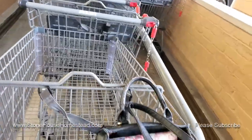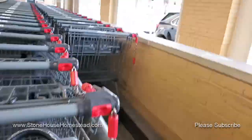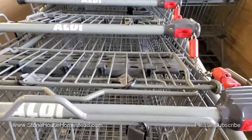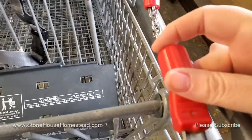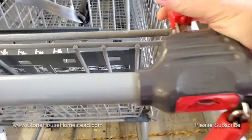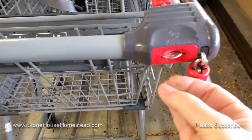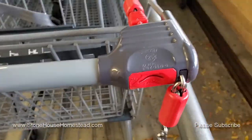Okay, so we're going to go return the cart, and I'm going to show you how you get your quarter back. Okay, so here we go. This is how you get your quarter back. You're going to move your cart into position, and then you're going to take this little thing here, and there's a little hole back here. You're going to put it in, and your quarter pops right out there. And there you go, got it back.